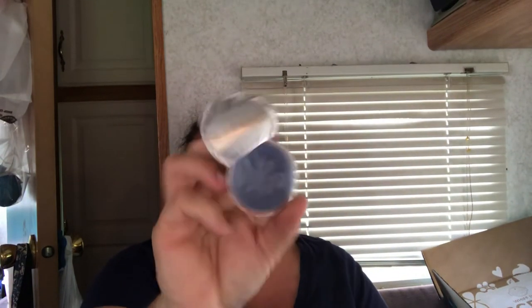August, stay tuned for that, because August's warmer is so cute, y'all. If you like that rustic tin look, you're gonna love August's warmer. So that should get to me middle of the month sometime, and I'll definitely do a video for that. So it is a pretty blue wax.